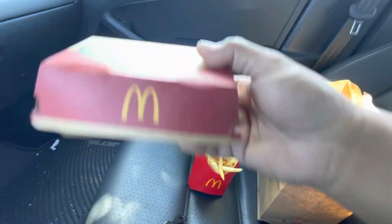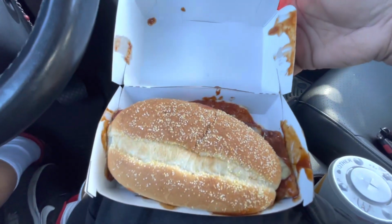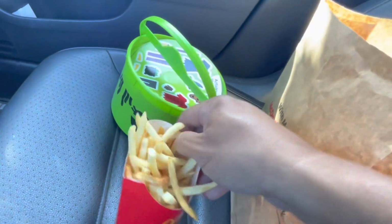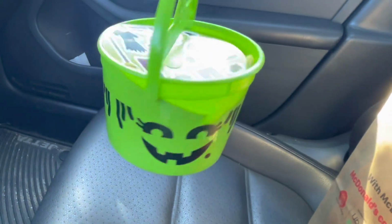And the best McDonald's sandwich there is, the McRib. All right, let's see what we got here. Oh, yeah. Oh my goodness. And I want to get the McRib combo in the Happy Meal bucket for Halloween, but I had to get a whole kid's Happy Meal to get this awesome bucket. Okay. First bite of McRib in 2022.